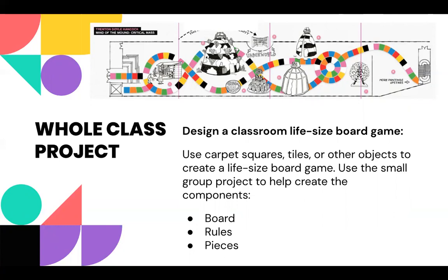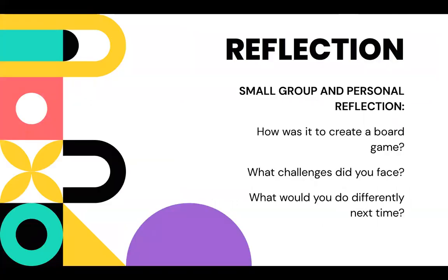How can you make our classroom look like something that Trenton Doyle Hancock created in his art installation? Something that's life-size for us to walk around and be a part of a board game. Reflection, small group and personal reflection. How was it to create a board game? What challenges did you face? What would you do differently next time?